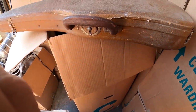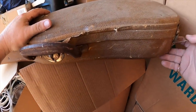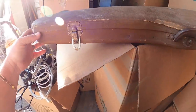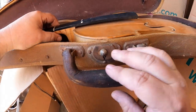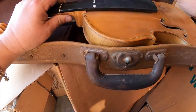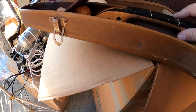All right, let's see. What's this? Ooh. What is this? What do you think this is? A violin? Oh, come on. This could be some money. Looks more like a prop. It's got a crack right here. What is this? What the heck is this stuff? What's that?